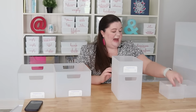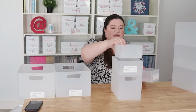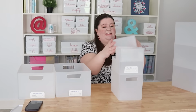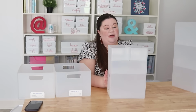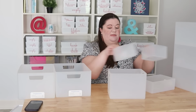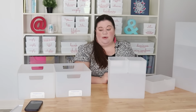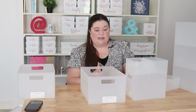And then they have this size as well. And of course, I love modular and stackable things. So you can stack this right on top of here, and it will fit 2 of them side by side perfectly. So you can really maximize your space with these. We love how stackable they are. You could also, if you wanted to, stack these smaller ones directly on there if you had something smaller you were organizing. And then they also have this slightly larger size.